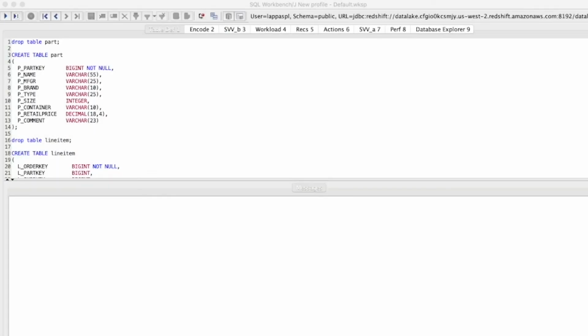Now I'd like to take a deep dive and share a demo of automatic table optimization. This demo will show how automatic table optimization will pick encoding, sort keys, and dist keys for tables based on workload without requiring any user intervention, and will quantify the improvements in query speeds. We'll be working with two tables in this demo. One is called part, the other is called lineitem.